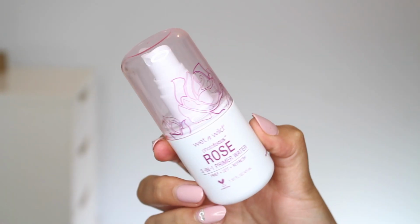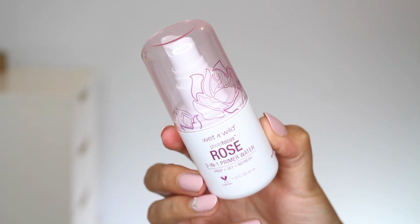So I have a Bougie Radiance spray and I have a Budget Radiance spray. They're both a little bit different, both in terms of the finish and the kind of effect that they give, but also very different in price range depending on where your wallet is at. So the first one that I'm going to mention is from Wet n Wild. This is their Photo Focus Rose 3-in-1 base.